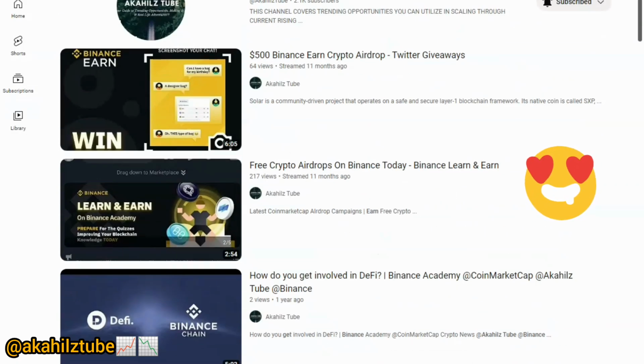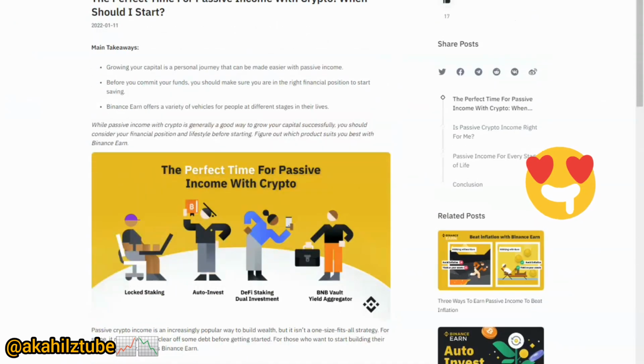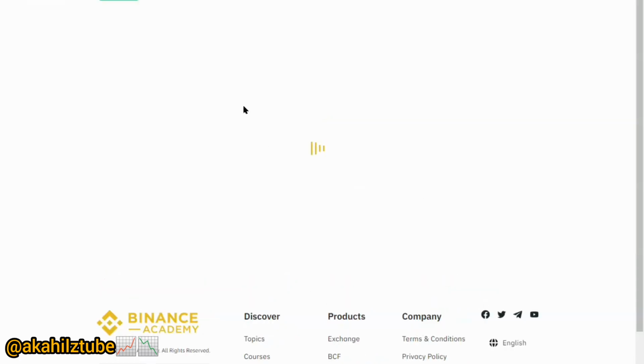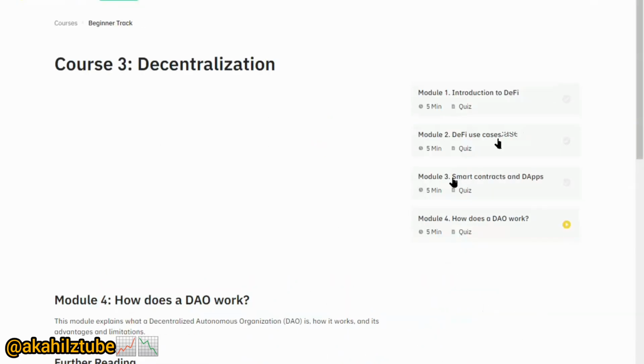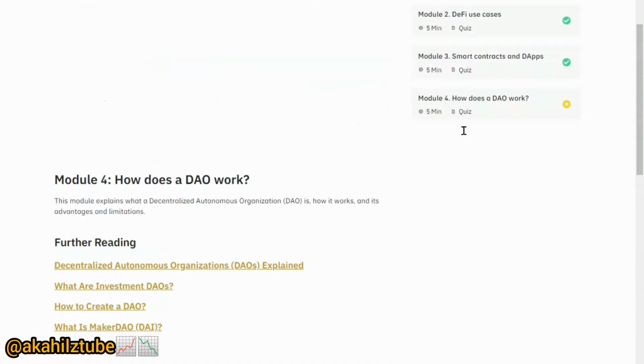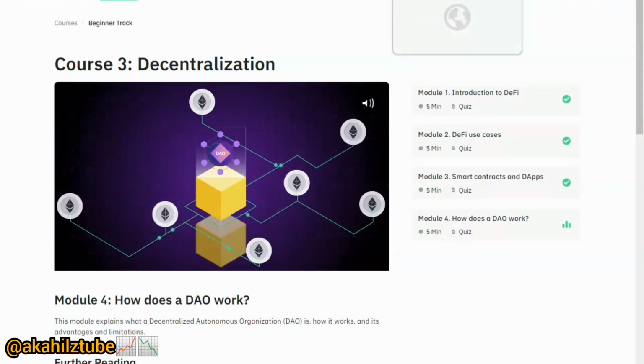Now guys, for a bonus tip for those that stayed up to the end, currently you can see I'm running the course on Binance and Binance Academy. Now I'm almost done already. I'll be getting my NFT certificate. You can see you can claim your NFT certificate as well as position yourself for the airdrop. Binance will be giving out an airdrop to users who participate in this and learn and earn on the Binance Academy course.